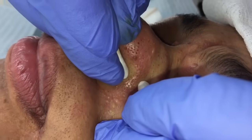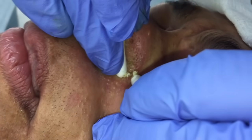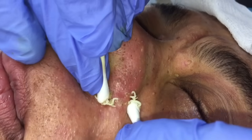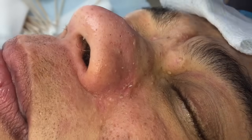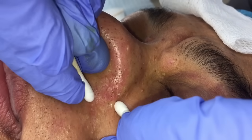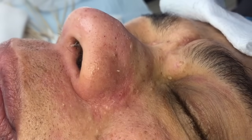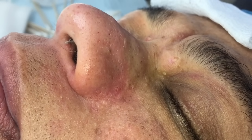Okay. So we're going to go here at the corners here. Again, I'd already probed this earlier. And you could see it's all coming out. And you can see it there. Again, I'm going back just to make sure it stays nice and clean.